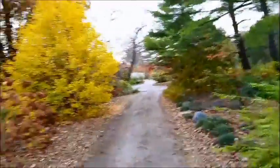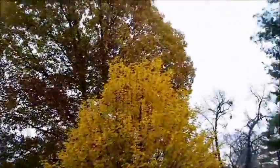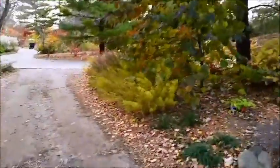Kind of cool out today. We've had our nice warm weather. Now we get our cool weather, which is normal for October. We aren't complaining.